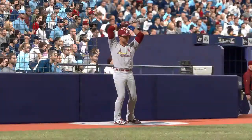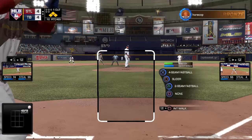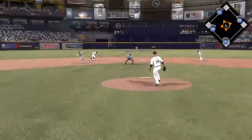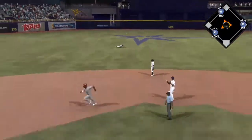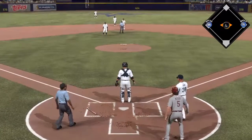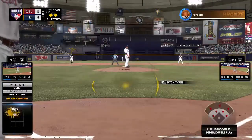Will Tovar will get the nod from his skipper. Number 6, Will Tovar. Hit hard up the middle. And he has delivered one of the biggest at-bats of the afternoon as he cashes in with a base hit. And they will take the lead as he's safe at the plate, and it's now a 5-4 game.